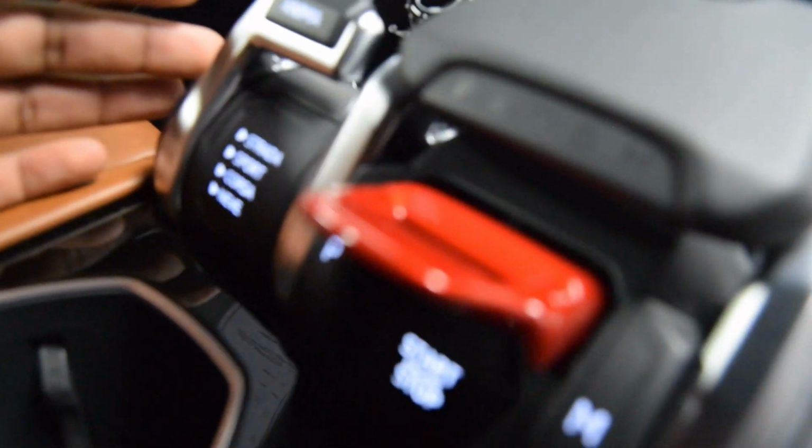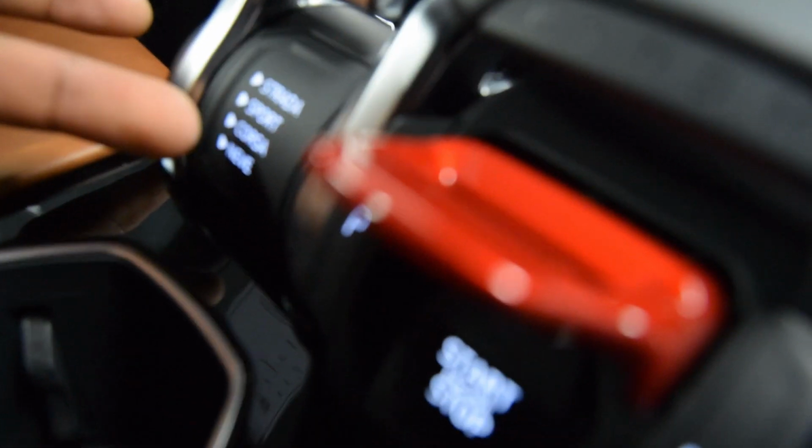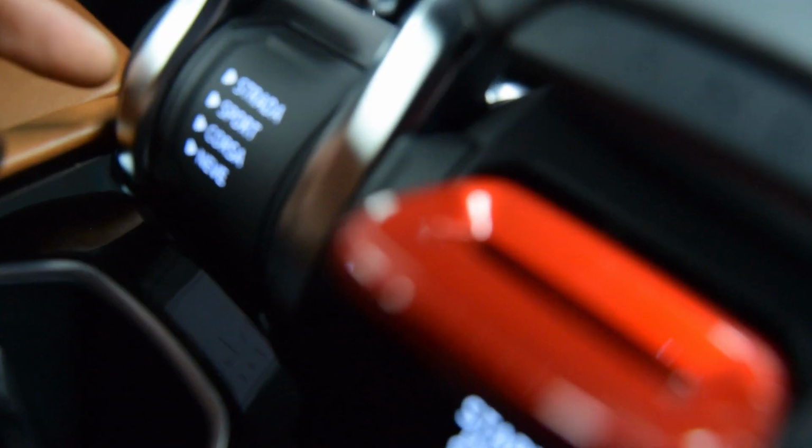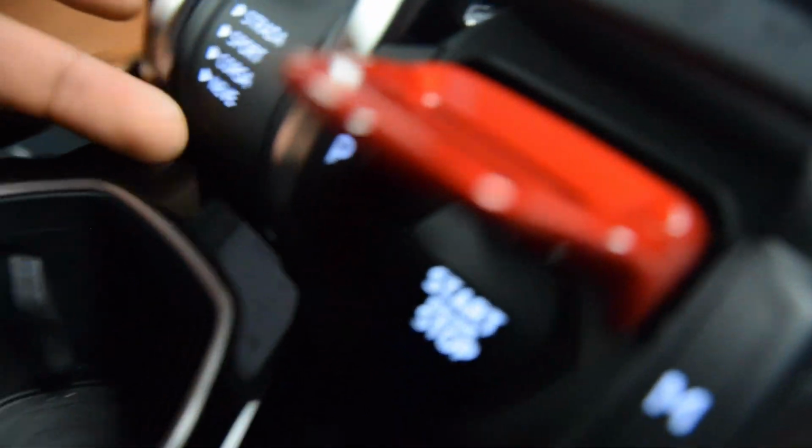And then you have this Anima thing that helps you control the driving modes of the car. So you've got Strada, which is street, Sport, which is sport, Corsa, that's track, and then Neve, I believe that is for snow. There's also, I think there were 6, but maybe for this market we don't have those options, or perhaps this customer did not opt for that. Sabbia and Terra, but they're not there. You've got this massive screen up there, which is also really, really cool.